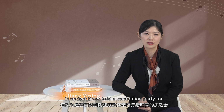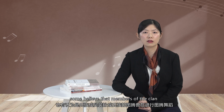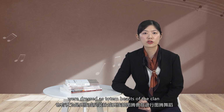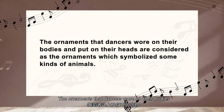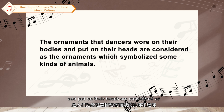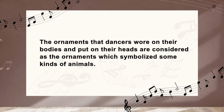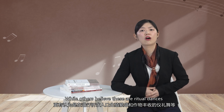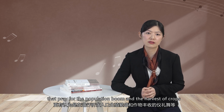Some believe that members of the clan society in ancient times held a celebration party for the returning of safari and they had hunting dances. Some believe that members of the clan were dressed as totem beasts of the clan and performed totem dances. The ornaments that dancers wore on their bodies and put on their heads are considered as the ornaments which symbolized some kinds of animals, while others believe these are ritual dances that pray for the population boom and the harvest of crops.